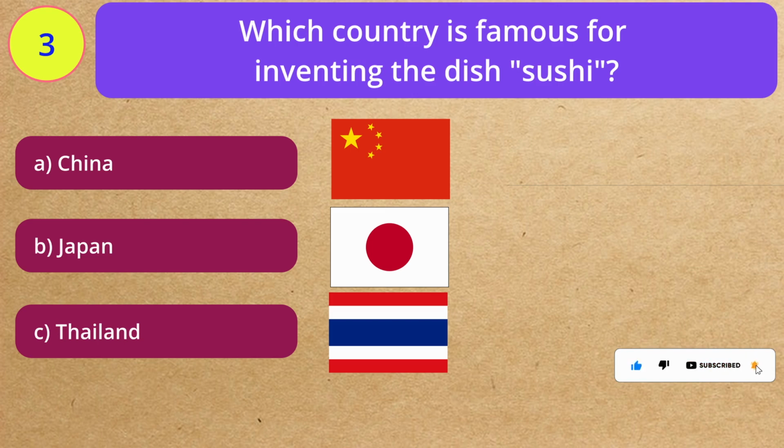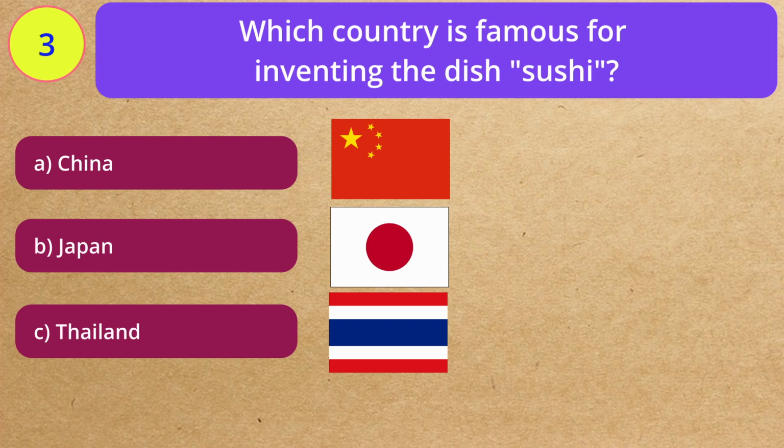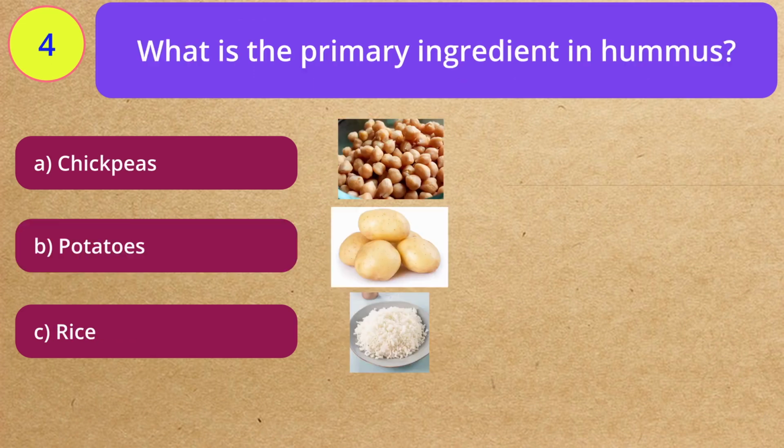A. China. B. Japan. C. Thailand. B. Japan. What is the primary ingredient in hummus?